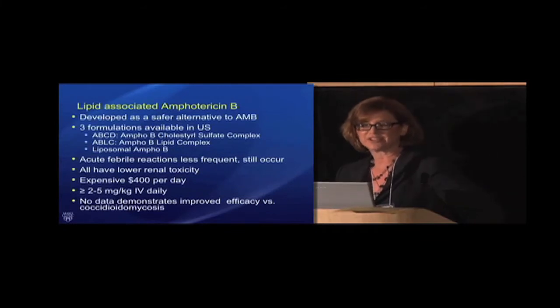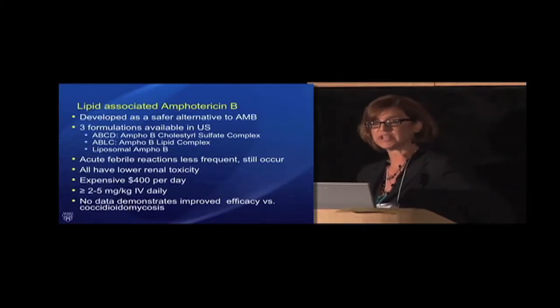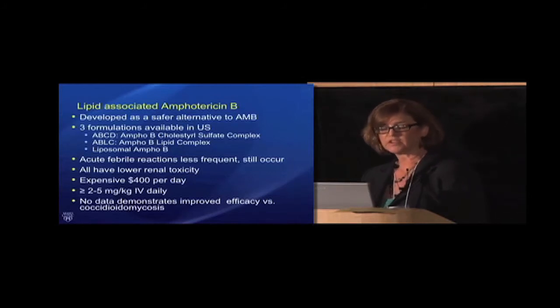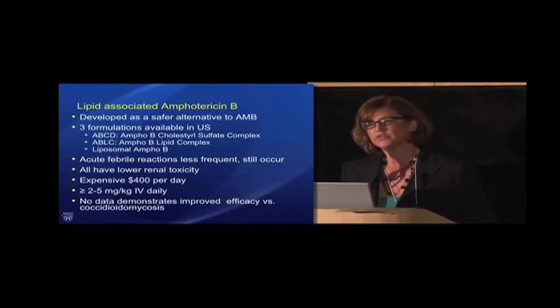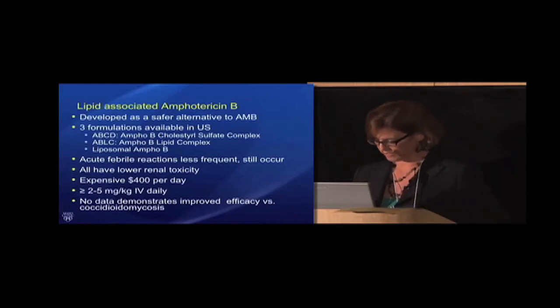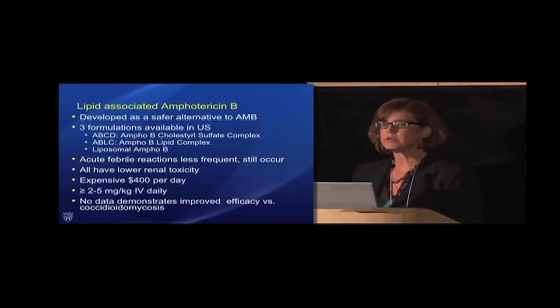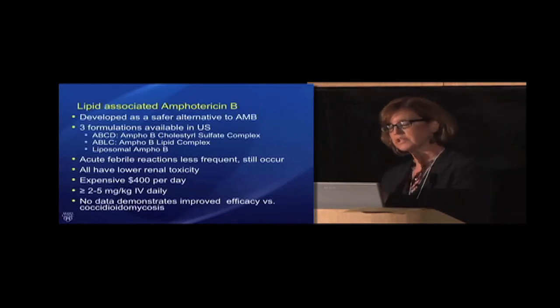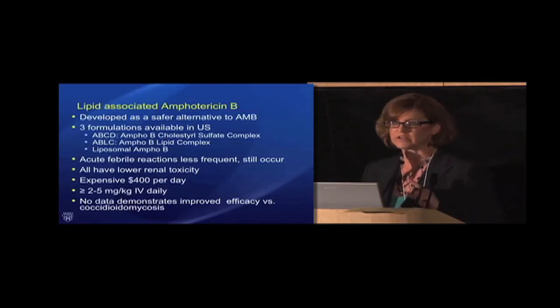The lipid-associated amphotericin Bs have pretty much taken over the market when we do use an amphotericin. And they were developed as a safer alternative to the first round of amphotericin. There are 3 formulations available in the U.S.: amphotericin B cholesteryl sulfate complex, amphotericin B lipid complex, and liposomal amphotericin. It all depends on what the configuration of the lipid molecule is. There still are acute febrile reactions, though they are less frequent, and some formulations seem to have less of the febrile infusional reactions than the others. All of them have lower kidney toxicity. They're all expensive. And again, there's no data that compared the lipid formulation with the old-fashioned amphotericin B or that one is better than the other over azoles.